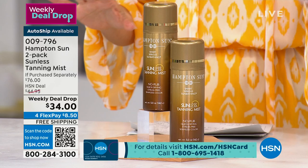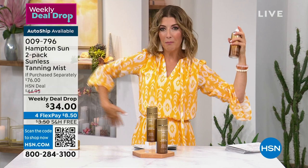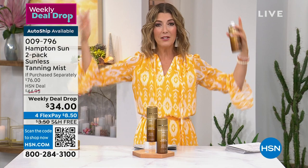And what I love is that you can reach the areas that you can't always reach. If you're trying to apply something with a mitt or with a glove, you don't have streaks, you don't have stains, it goes on clear. You can do your face, you can do your entire body, you can do the middle of your back. I'll step over here and show you how easy it is to do your legs.